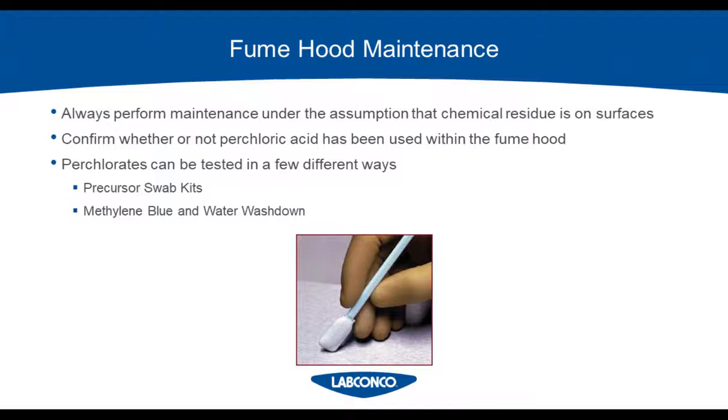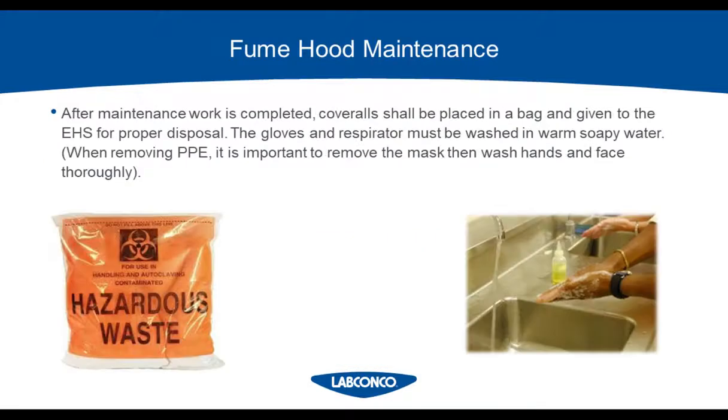And then if you get a new hood, this is something that you should probably ask EH&S or somebody to do: go through and assume that there are residual chemicals that are hazardous somewhere. Confirm whether or not there's perchloric acid, again, because of that explosion risk we discussed before. So there are certain tests that can be done on that. But if you're inheriting a new hood, you want to make sure that it's been cleaned and validated through a certification process to test against the internal standard.